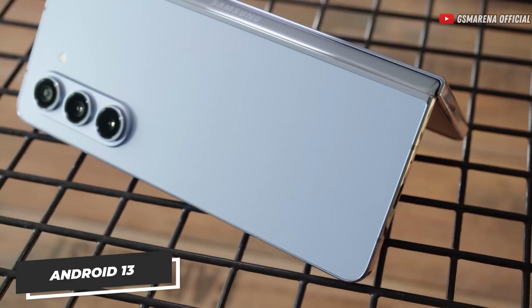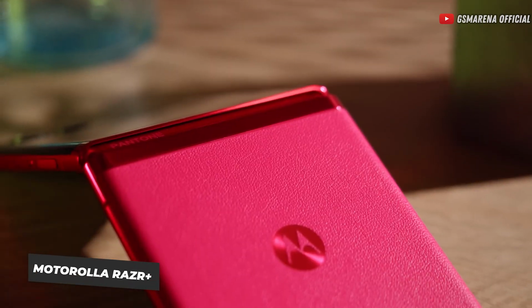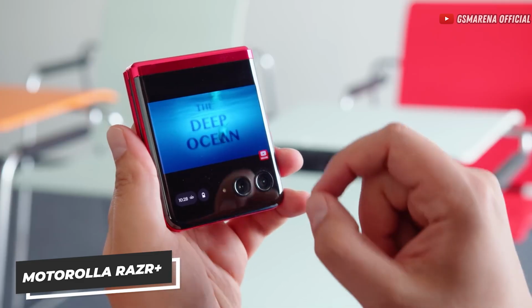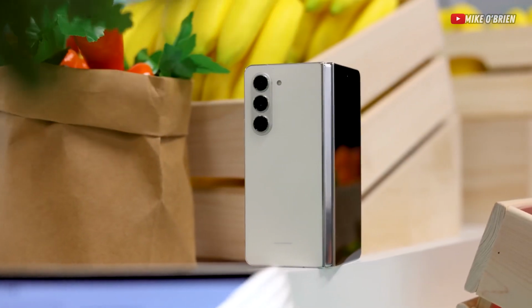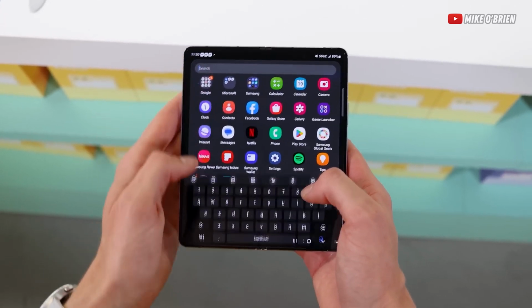Against its competitors, the Z Fold 5 stands tall. Consider the Motorola Razr Plus, a formidable clamshell flip phone. While the Razr Plus has its unique style and versatile options, the Z Fold 5 prioritizes being a tablet, making it the perfect choice for those looking for a big screen that they can carry anywhere.